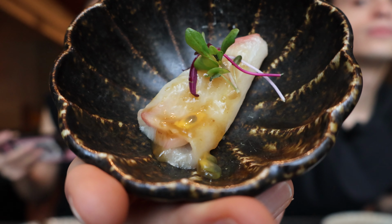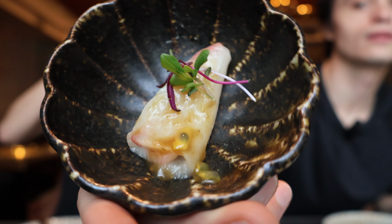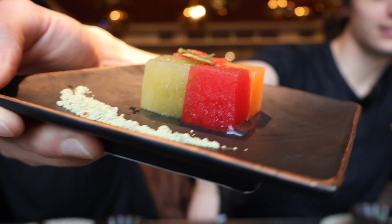It'll be your last raw course, which is the hamachi with passion fruit and some yuzu peppers on top. So it is gonna have a little bit of a kick to it. Put this here real quick. This one will be another palate cleanser, your compressed melons with a carbonated matcha dipping powder. So eat the hamachi first and the melons second.